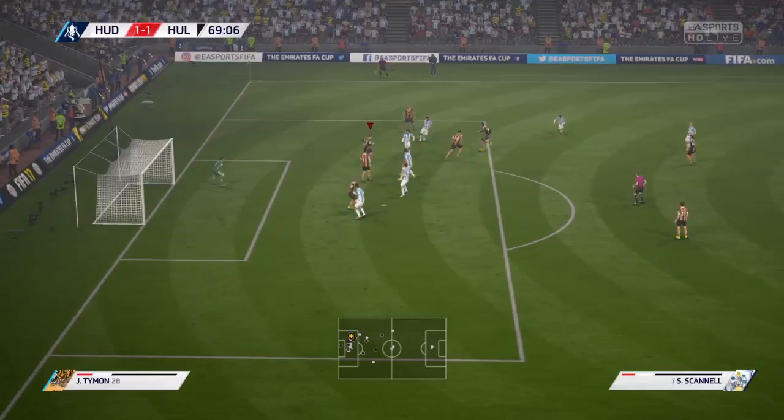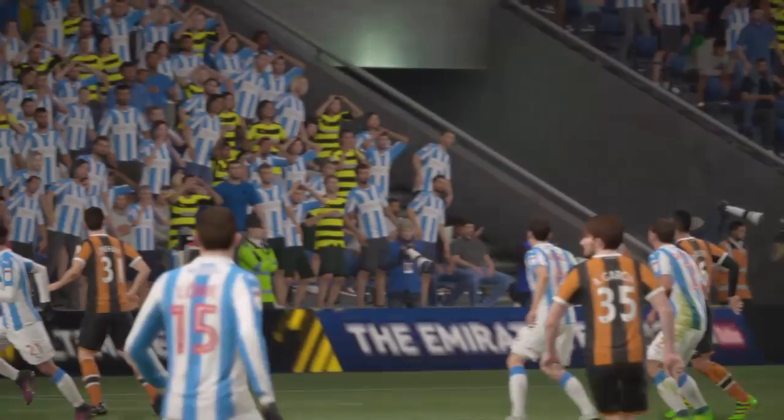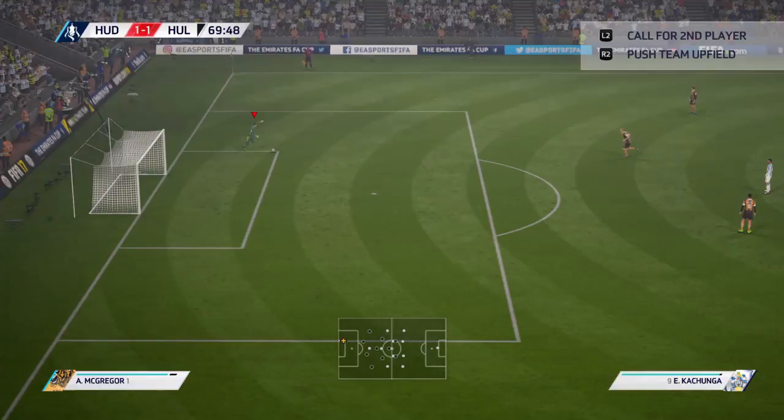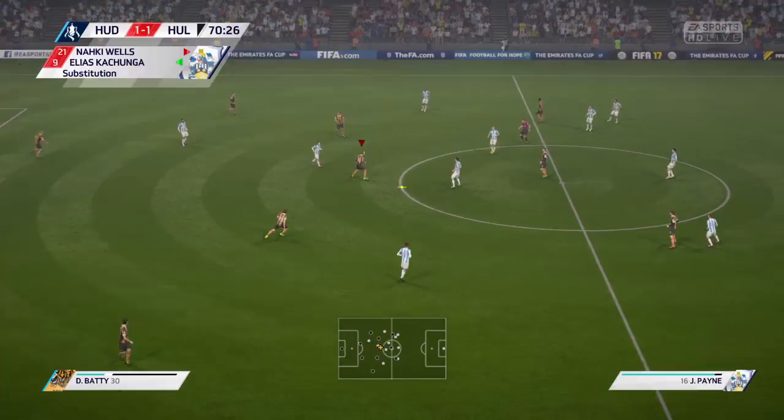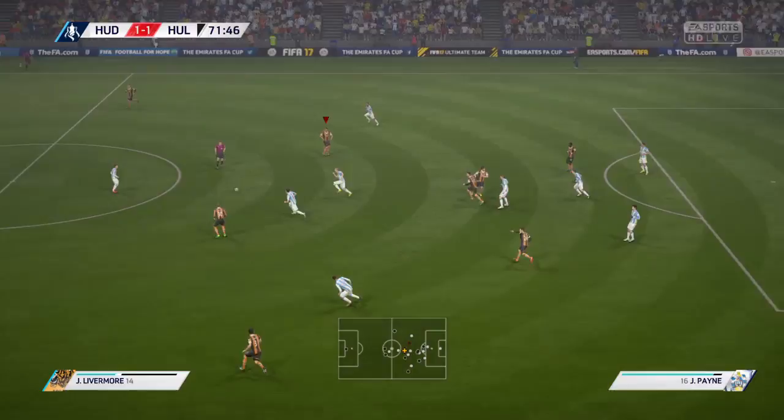Gonna try his luck. And they're desperate to try and change this game. It's been level and now they're pushing on, looking for the goal that will take them in front. Still 20 minutes to go. Great interception. There's good progress with this attack. The shot's on! Looked very good indeed, but the move has broken down.